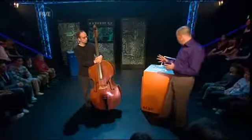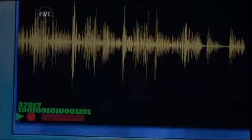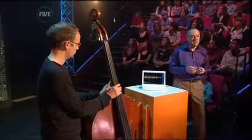Well, while Max was playing there, I was recording the sound on this computer, and I'll just play it back and we'll listen to that again. Okay, now this yellow curve that you can see here represents that sound. It's the pressure waves in the air.